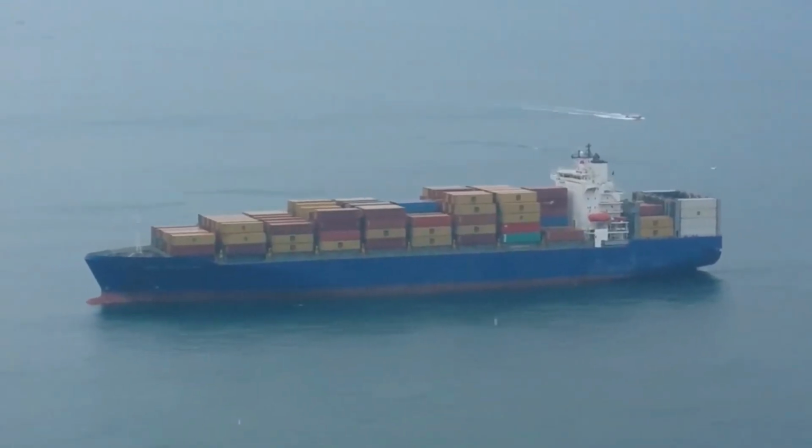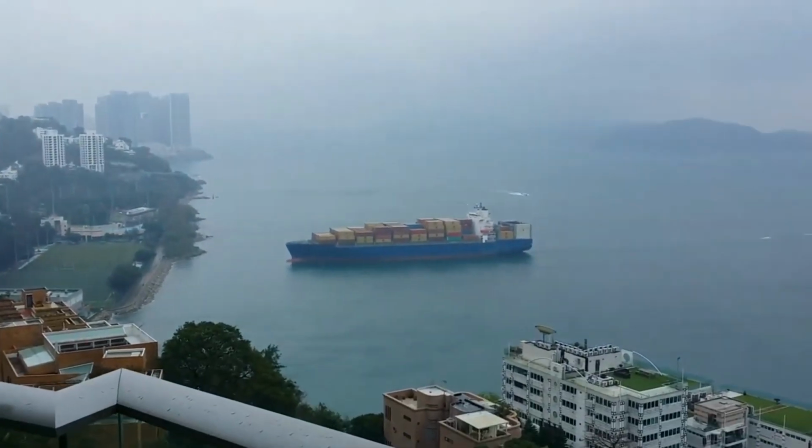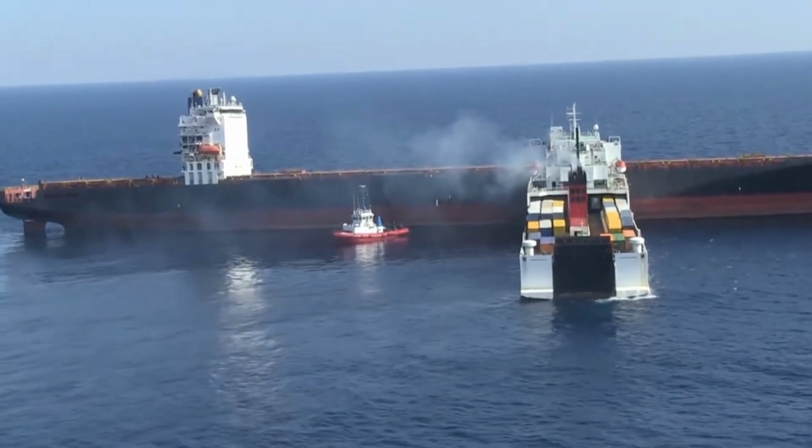Today, we'll look more closely at some massive cargo ships sailing into shore, documented on camera. These enormous ships can transport substantial cargo, including containers of different goods and cars.